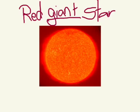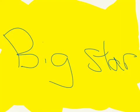Okay, so there are also not red giant stars, but there are bigger types of stars, and those live shorter lifespans, right? Because they burn more. Oh yeah, because they burn faster. And shorter, tinier ones burn longer, so they live longer. Okay, now we're going to go through the process of a big star.